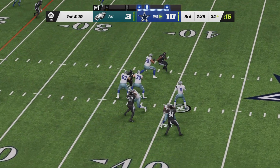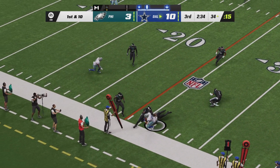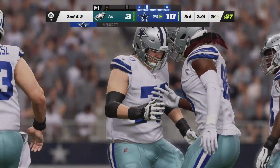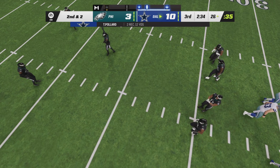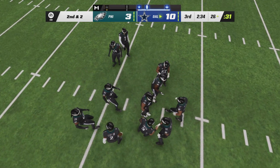Throwing, Prescott. He's going to flip one out here to his running back. And he is out of bounds inside the 30. A gain of 8 there on the play. And they'll be left with second and a couple. And a nice gain and a broken tackle along the way.